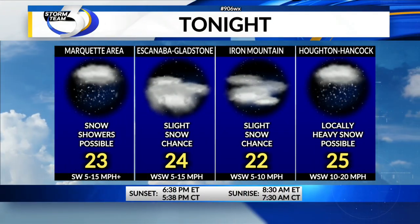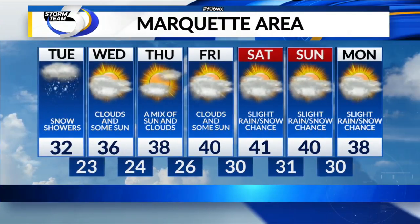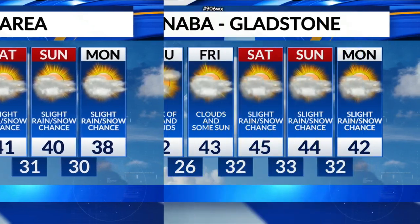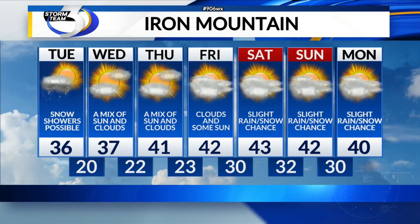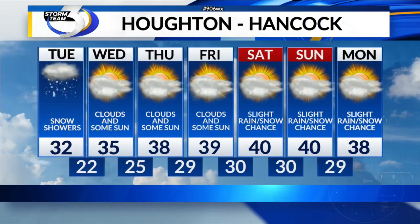For tonight, lows will be in the 20s, a couple of UP spots, especially inland, could fall into the teens. And then basically what we have is tomorrow, yes, we have the snow. Now we're drying things out, and we could go on a little bit of a dry stretch here into the end of the week and into the weekend, with temperatures somewhat moderating as well.